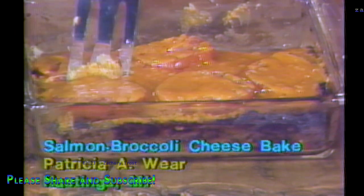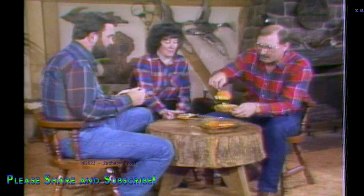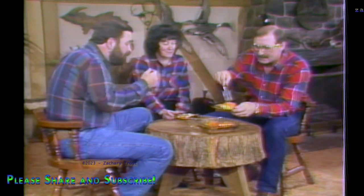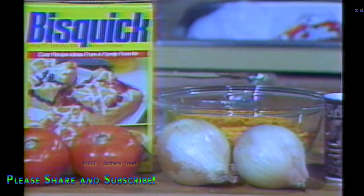It's called Salmon Broccoli Cheese Bake, and I think it's the closest thing to a perfect recipe I've ever seen. Patricia Ware from Hastings sent it in, and it had to be a very close contender as a finalist in our recipe contest. It was. This is amazing stuff. Like I said, it has broccoli, salmon, cheese, something you don't normally find in a casserole like that. No, it has all kinds.